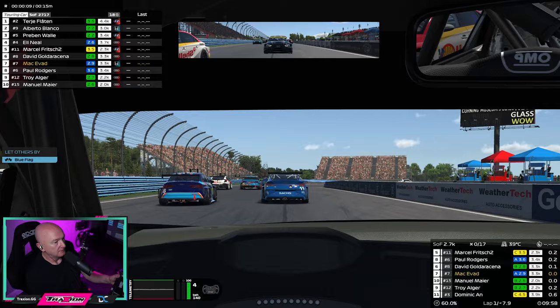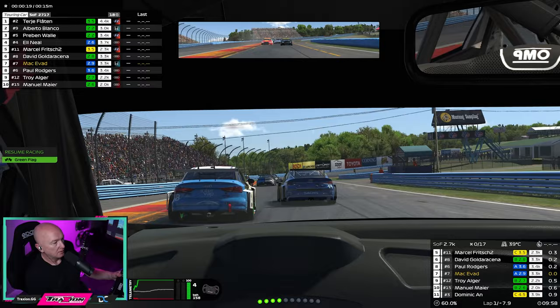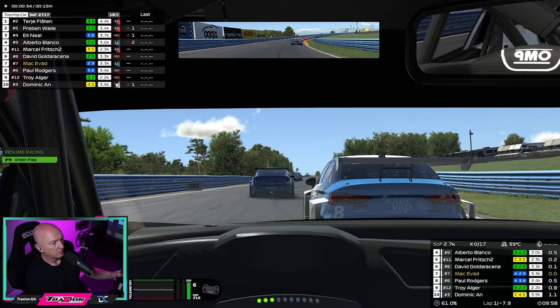Car left. Clear left. They've definitely got a grip of the car left, Audi clear left. Launch control. Car left. Oof. Clear left. I lost one, gained one, I think. See that Audi's quick. Starts okay. Let's get stuck in.